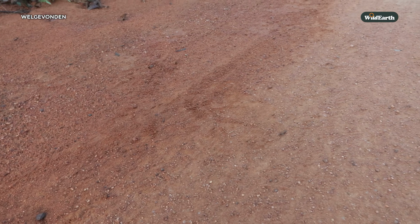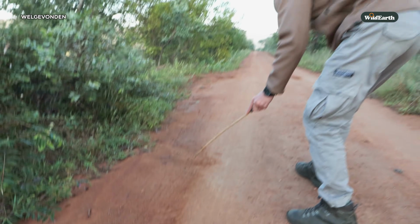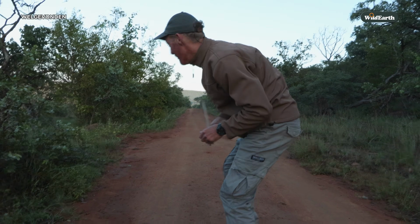So this animal has a friend with it, and I think it might be at least 2 females, and who knows, there might be a male with them. So we're going to head up this road and see if we can find them.